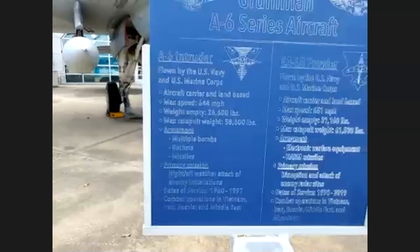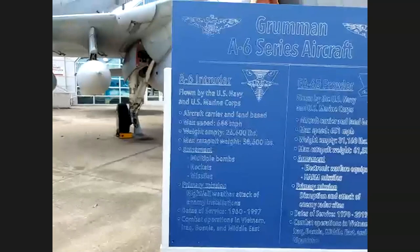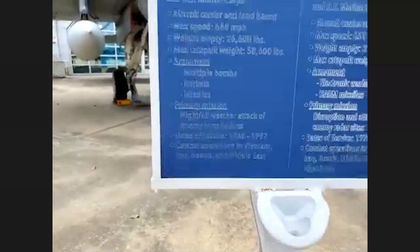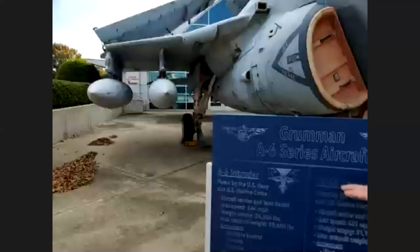And it weighs 58,600 pounds. That's the max weight. Empty, it's 26,600 pounds. So just some really interesting information on there. This flew from 1960 to 1997. Wow. Actually, you're reading the... Oh, I'm reading the wrong one. Oh, look at me. I don't know what I'm talking about.